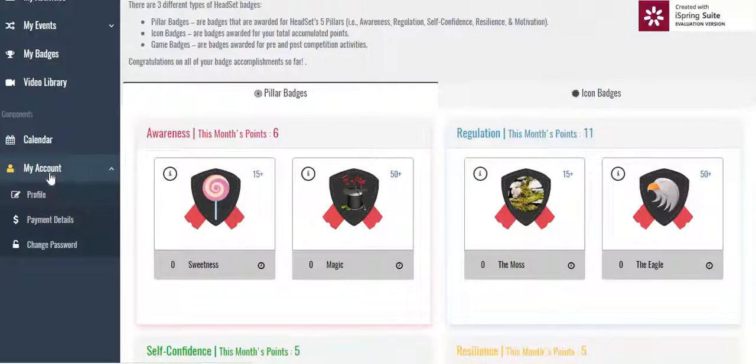You can add information about yourself. You can change your username. You can change your password. You can upload a different picture. But once you change, you will need to update it and hit the update button, and that is housed by HeadSet, and only you see it. No one else sees it. It's your specific information. You own all of this information.